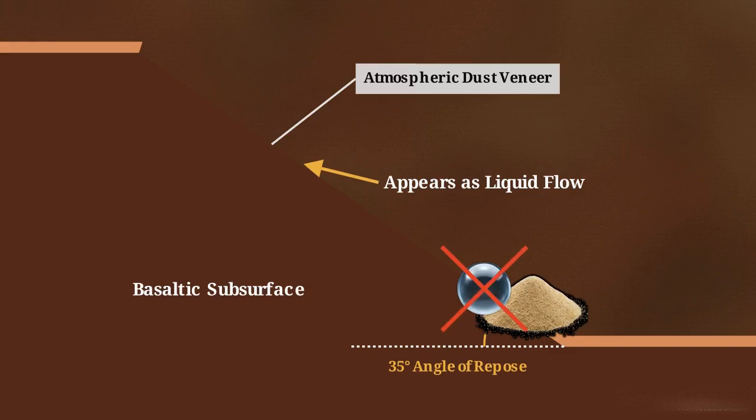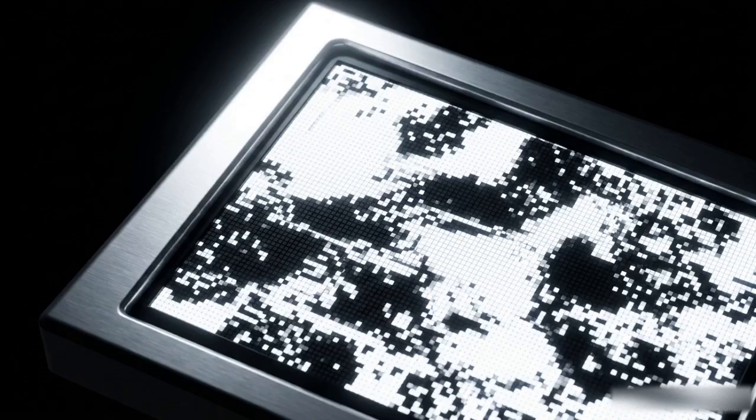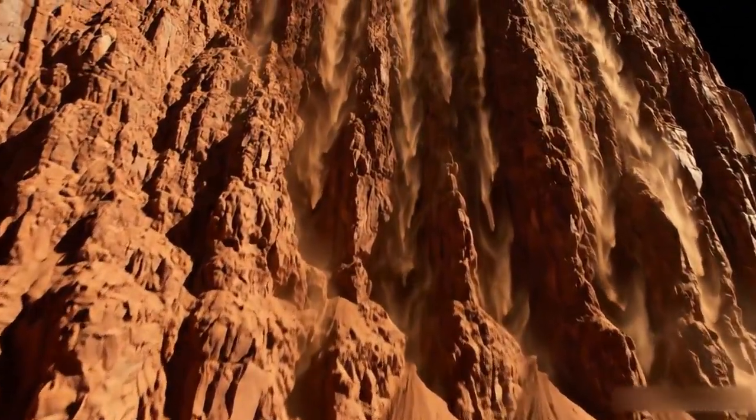drop of water involved. Because a camera hundreds of miles away only records a change in contrast, the pixels can be used to argue for both wet flows and dry dust removal. Orbital data alone cannot settle the debate. To solve the mystery, you have to touch the sand.